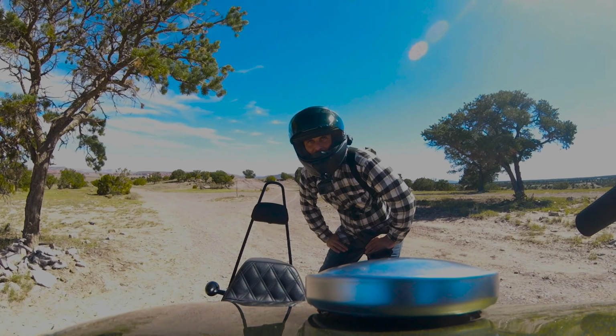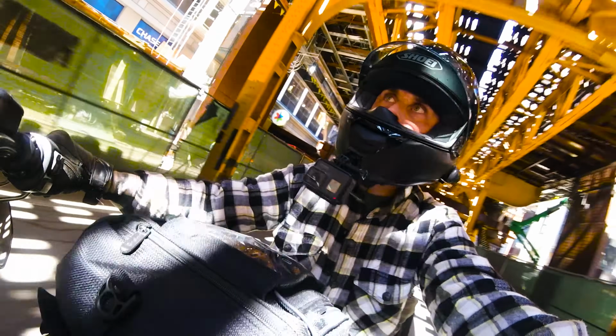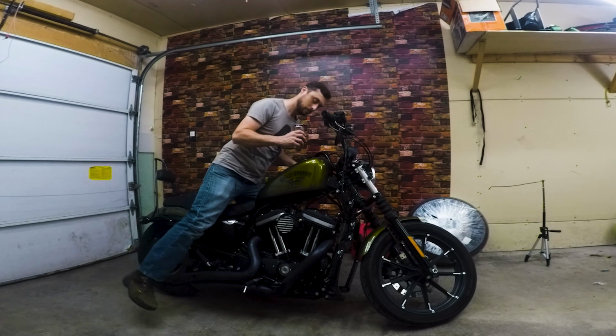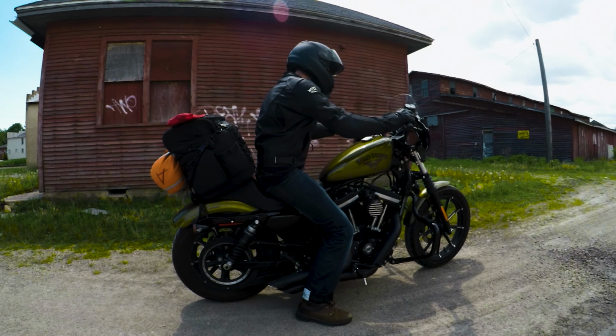Rode my Iron 883 across the country. It was one of the best challenges I've had in my life. I've proven all the small bike naysayers wrong. I made it home in one piece, free of numb hands from vibrations, and without a sore ass from the missing sofa most other bikes designed for long distance travel have.